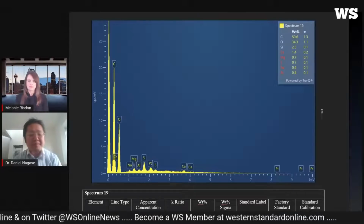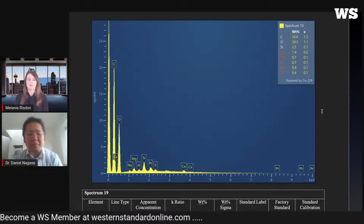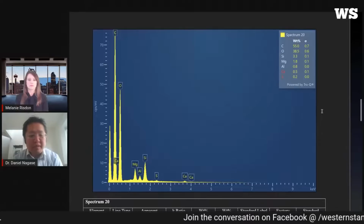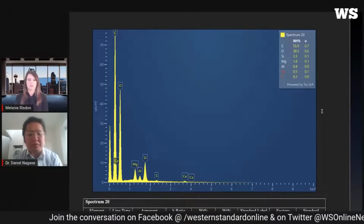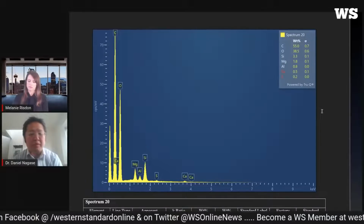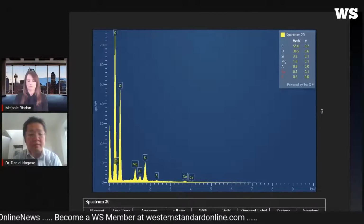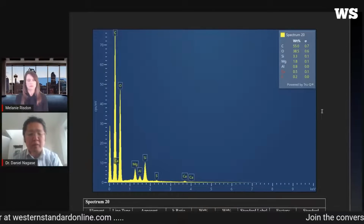Interesting. Okay. So then let's scroll down to spectrum 20, and that's another part of this ball and leg type structure. And again, we see the same thing. It's predominantly carbon and oxygen, with no signs of nitrogen or phosphorus that we would expect from a biologic organism. And we see some calcium, aluminum, and a little bit more silicon in spectrum 20. And then let's scroll down again to spectrum 21.